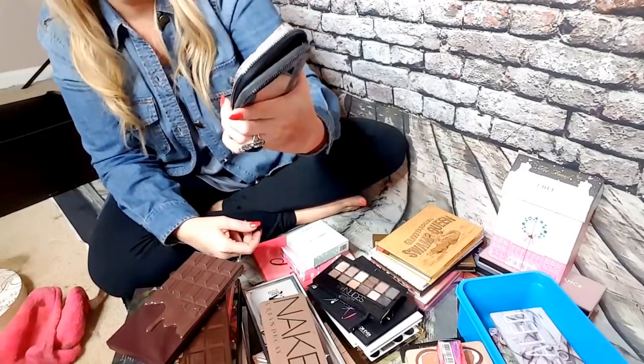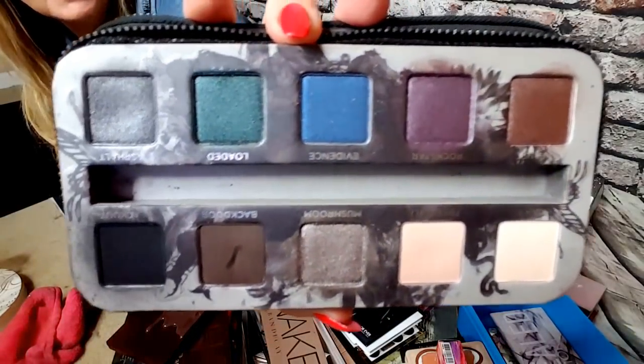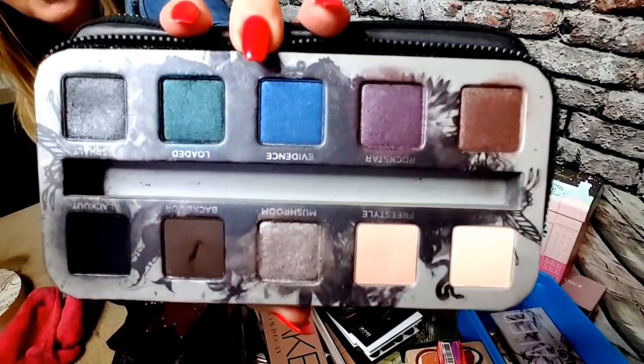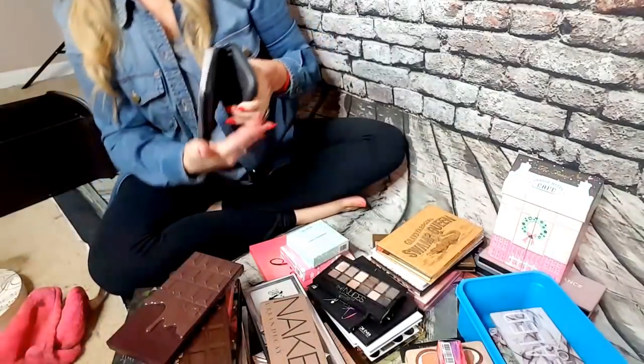And then all these are cool tone shadows. And they're very pigmented too. I'm just kind of over the cool tone thing. So I don't ever use this palette. So I'm going to give this away as well.